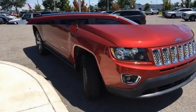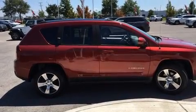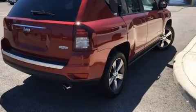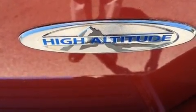Top features include front fog lights, a rear window wiper, one-touch window functionality, a tachometer, power door mirrors and heated door mirrors, a roof rack, and remote keyless entry.